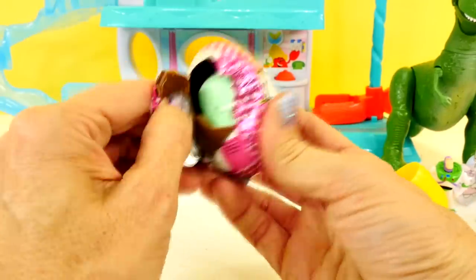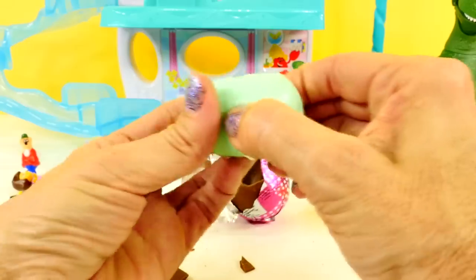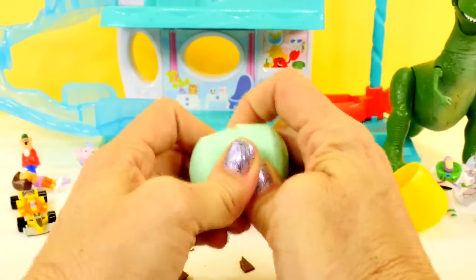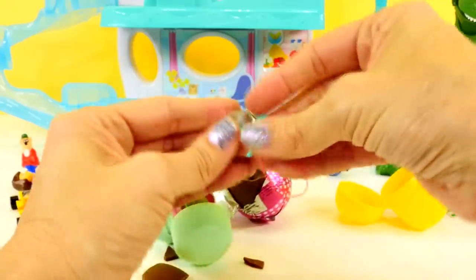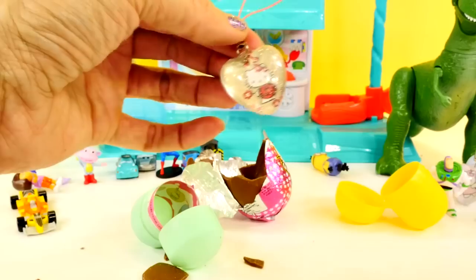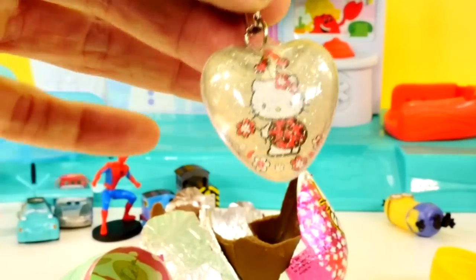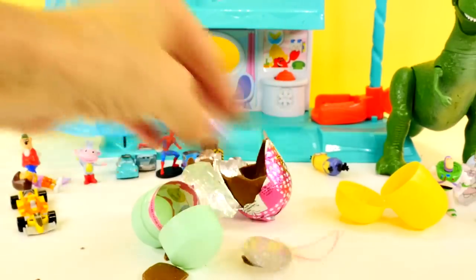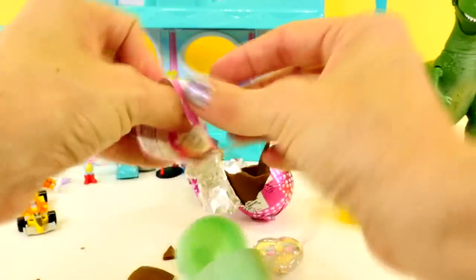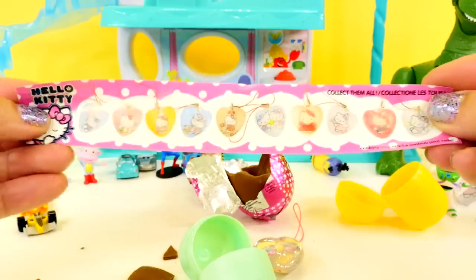And I guess I saved my favorite for last. I usually really love the Hello Kitty eggs. These are cute, but this video, it's gonna be Thomas that are gonna be my favorite. All right, here's another charm, and oh boy, that's pretty cute. That's Hello Kitty dressed up like a ladybug. I love that. So we got three different Hello Kitty charms, so that was great.